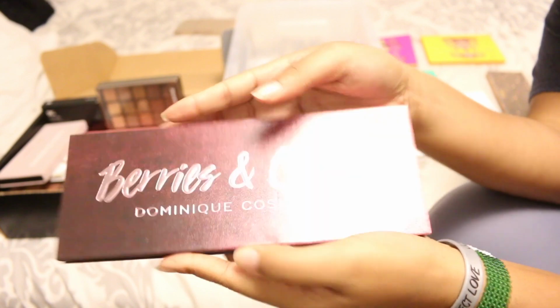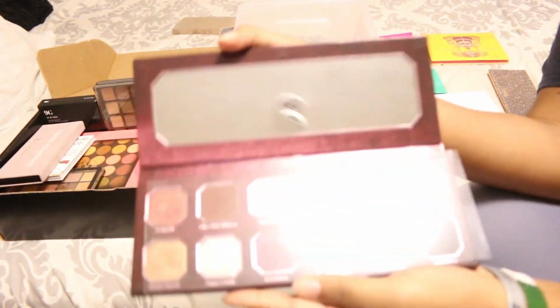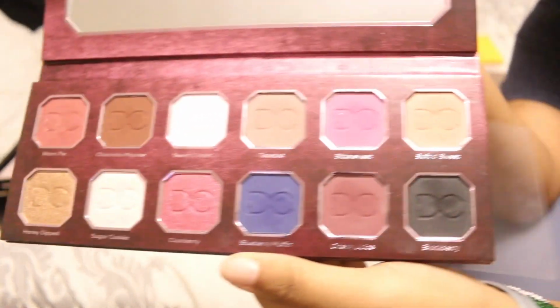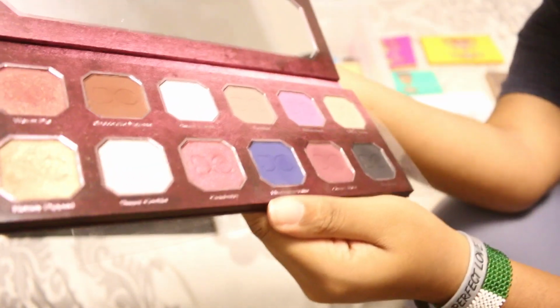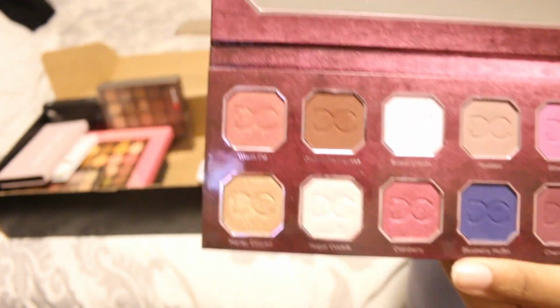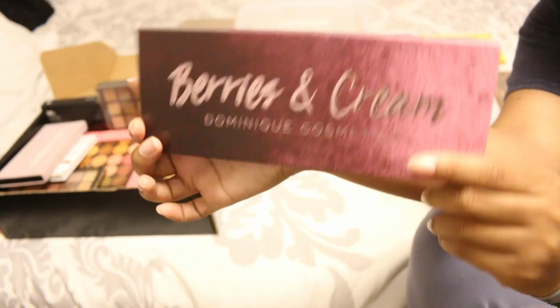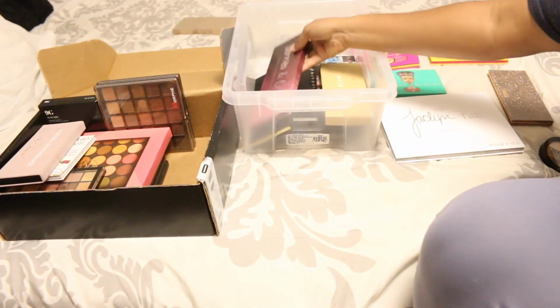Another one of my favorites, definitely keeping this one. This is the Dominique Cosmetics Berries and Cream palette. Look at that blue. That's what keeps me with this palette for the most part. All the other shades are amazing as well, but that blue is just impeccable. So I love this palette altogether. I love the concept. I love the execution of it. It's just amazing. Love the Berries and Cream palette.